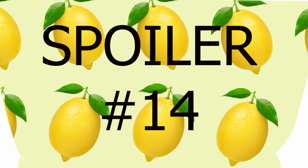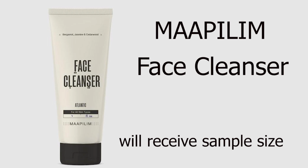Number 14. Now I'm gonna have trouble pronouncing this one. It's Mapa Face Cleanser. And this is a very interesting brand. I'm learning so much about these brands doing all this research. And this is a face cleanser that has aloe juice and witch hazel flower water. This cleanser gives you a cleansed, revitalized effect.